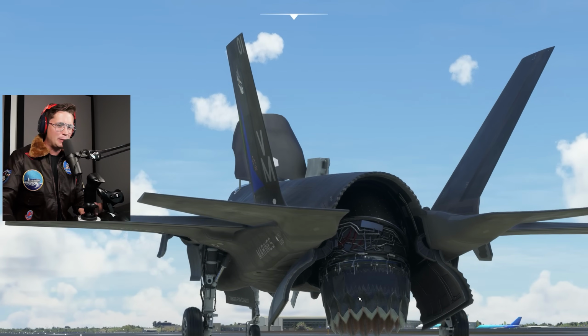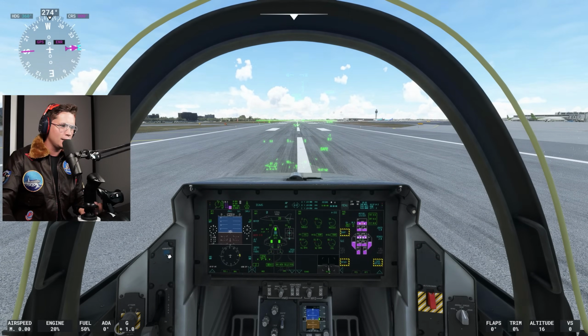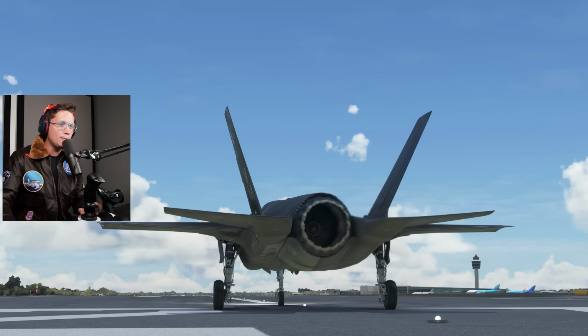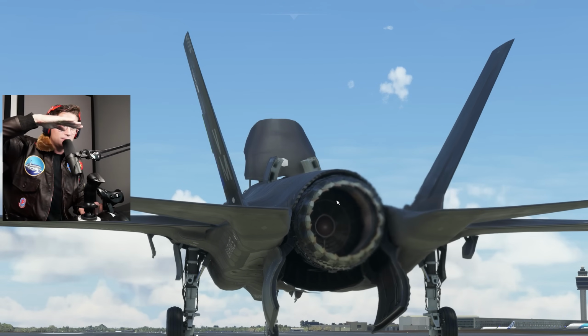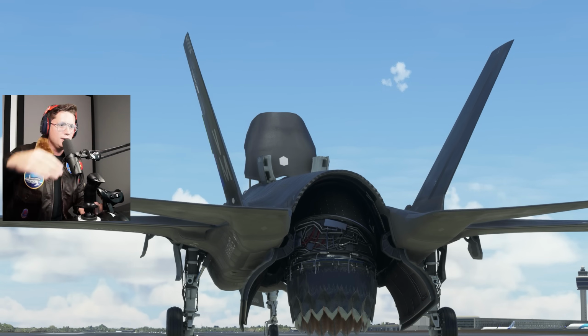Notice how this big boy comes down too. Let me hit this again. Bro, technology is incredible. Look at that. The whole thing opens up like a garage door, and then the turboprop, whatever you want to call it, I don't even know what to call it, the engine faces down.